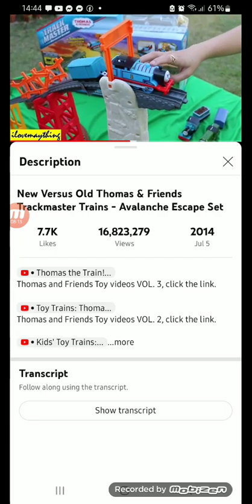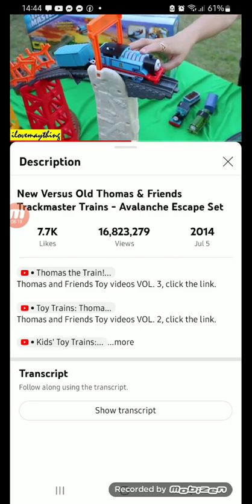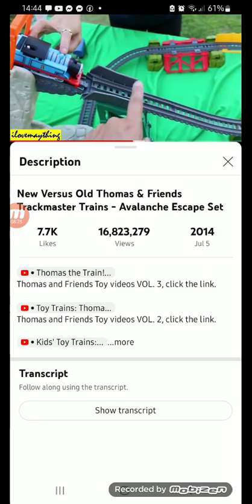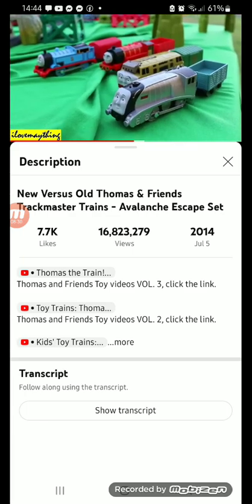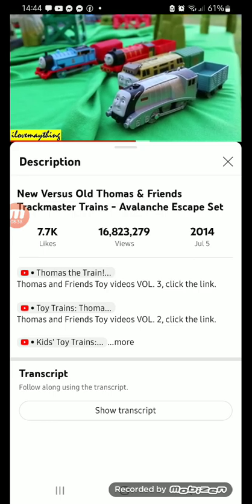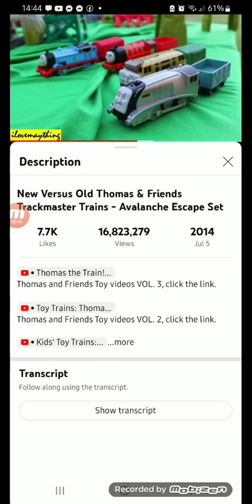But for some reason, all of them fell off. They did not have a chance to reach this part of the track. The four newly redesigned Trackmaster trains made it without a problem, but the old Trackmasters all fell off, and did not have a chance to reach the other part of the track.